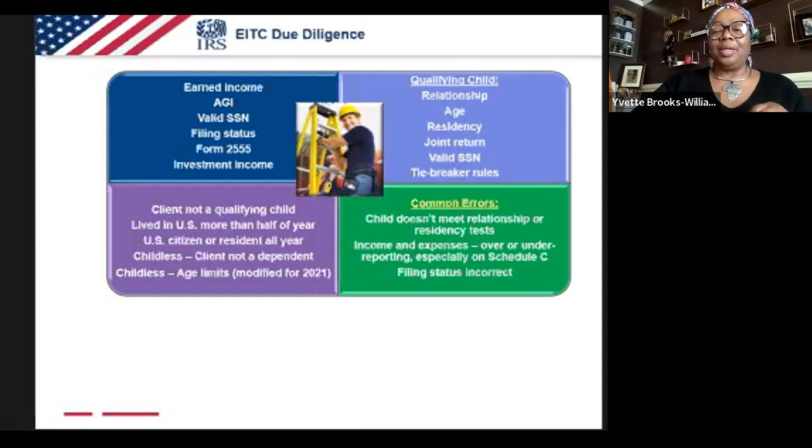Now, if you are self-employed, make sure that you accurately determine your business income and expenses. And lastly, keep a careful eye on the rules for the married taxpayers claiming the earned income tax credit. Married taxpayers cannot claim EITC unless they file jointly or meet one of the exceptions to be considered unmarried or treated as unmarried that we talked about earlier.